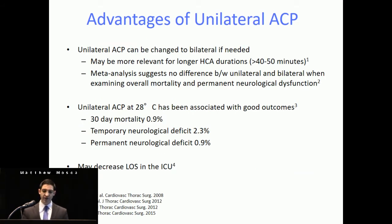So quickly, let's just look at some specific advantages of unilateral ACP. Again, you can convert to bilateral if you absolutely need to, but it's good to keep the procedure simple if possible. Bilateral may be more important if your arrest duration is longer, up in that 40 to 50 minute range. And then recently there was a meta-analysis that suggested there's really no difference between unilateral and bilateral cerebral perfusion when we're examining overall mortality and looking at permanent neurological dysfunction.